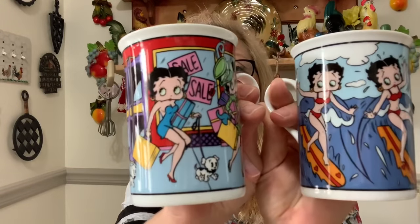All right, now I said I wasn't going to keep buying cups and glasses and stuff like that, but I did look these up, and they do sell for a decent price. Now, I have six of these. One of them has a giant chip on it, but it's this set of Betty Boop cups, and all of them are in excellent condition except the one. They just have all these different scenes on them, and I know there are a lot of Betty Boop fans out there.